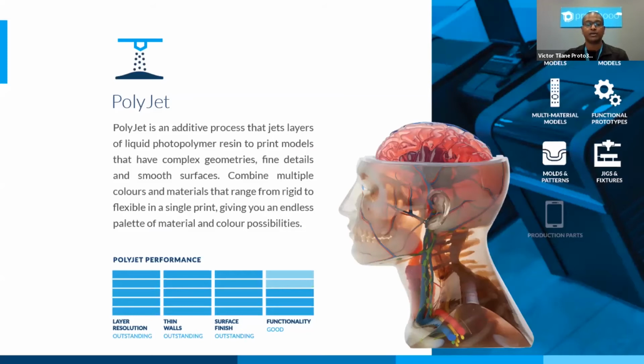One of the major technologies we have in-house, and Proto 3000 is one of the largest centers for POLYJET 3D printing, is POLYJET. POLYJET is the highest resolution 3D printing technology there is. You can build incredibly thin walls. You can make parts that are clear to opaque, flexible to rigid, from one color to another. It also offers quite a bit of functionality. Because of the resolution of the parts we can make with POLYJET, we can produce parts for tooling, for example, or those types of applications.